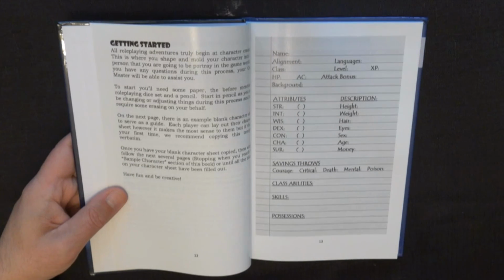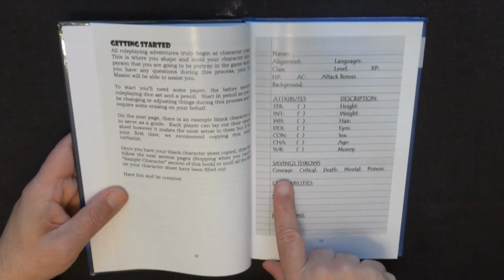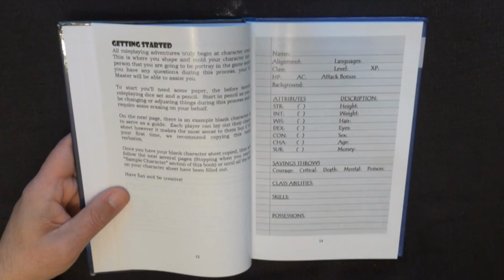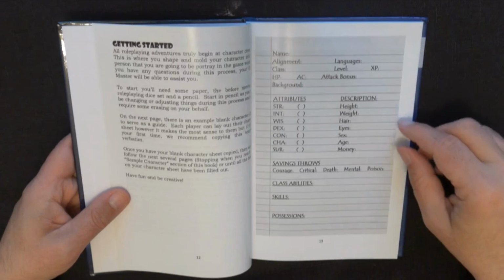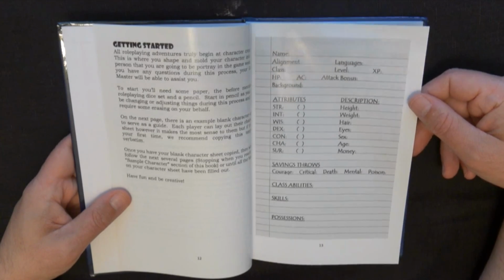It's modded D&D, 3d6. The saving throws have been changed to courage, that's a fear check. Criticals, if you lose half your hit points, you may suffer a debilitating condition. Death, mental poison, but it is instantly familiar to anyone who's played D&D. You will know how to play this game within moments. And it's also simple and accessible for people who've never played D&D before.